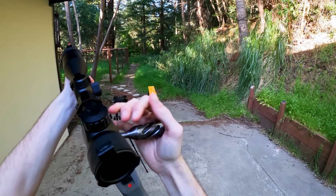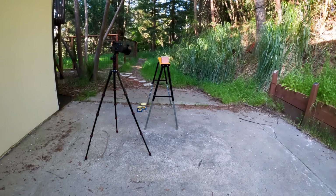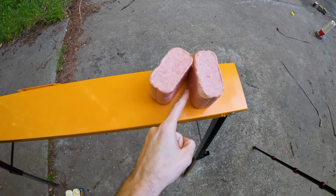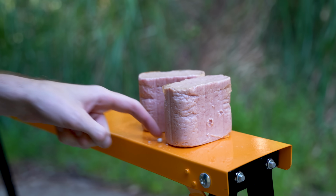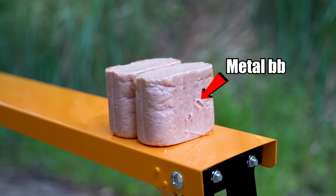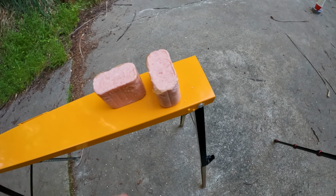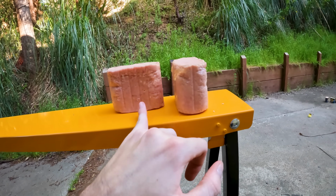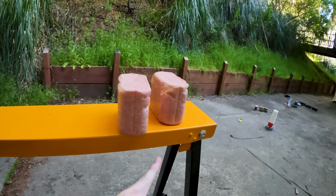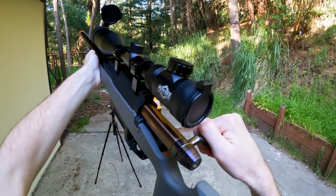All right, normal BBs versus 2 blocks of spam. Here we go. Never thought I'd say those words in my life. Oh, it barely made it through this one and then it stopped at the other one. Okay, interesting. Now let's test the middle ones. Ooh. Interesting. The metal one actually went through both of them. As you can see, there's a hole in the actual second one. It didn't actually make an impact with the back, so it didn't go out, but it certainly did go through right there at the front of the second one.